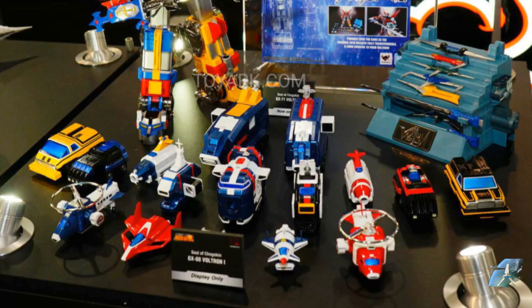So this Soul of Chogokin vehicle Voltron is going to be awesome. It looks like it's actually a little bit stylized, or maybe it's just more cartoon accurate. And it has some different features. So if you look at the feet and the way the feet connect are more like the original. And then if you look at the yellow foot, it's actually completely different than the black foot. Whenever they make vehicle Voltrons, they're exactly the same looking, except different colors. So I thought that's kind of interesting.